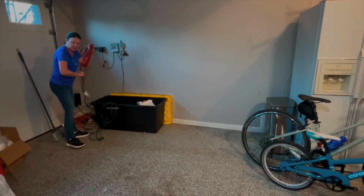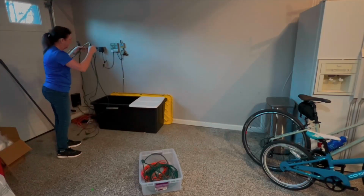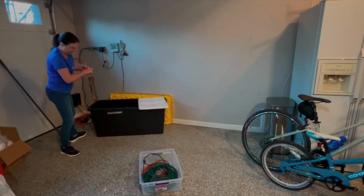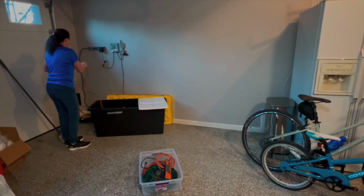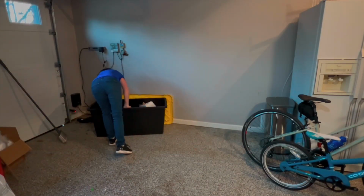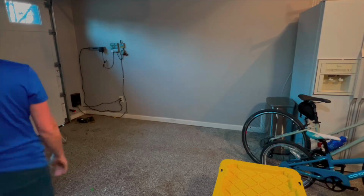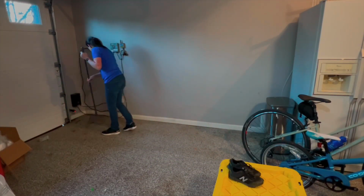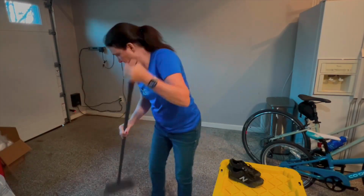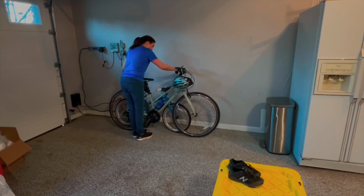This container was too big for all the extension cords, so I used a smaller container to make an extension cord container. And then what was left in this container was Christmas. This container will also go up in the racks in the ceiling. This refrigerator that you see does not work, and the homeowner is going to have it removed.